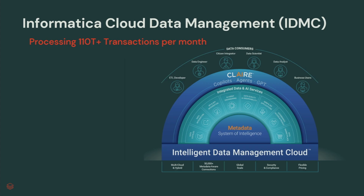The way we deliver all those capabilities is what we call the Informatica Intelligent Data Management Cloud, IDMC. IDMC is an at-scale platform, and we process about 110 trillion transactions a month for our customers. So thousands of customers around the world are on this platform. And the way the platform works, if you look at the diagram, is we're based on this foundation of metadata. Metadata is a key theme you'll hear throughout the talk today, and it becomes a critical enabler of both analytics and AI. And that's at the core of our platform.